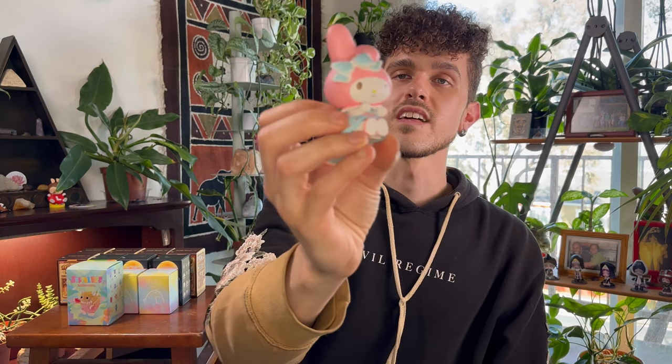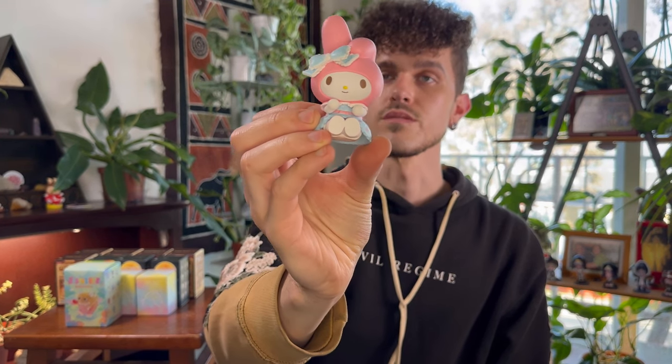Let's see who we got. I feel like the Sanrio blind boxes always surprise me with how big they end up being. I don't know why, they just look so tiny. And the boxes are online, but in person they're really sizable. Oh, cute! So we didn't get the one that I just said I really wanted, but this one's really adorable.